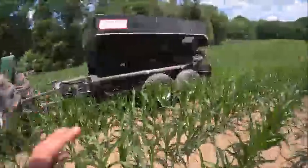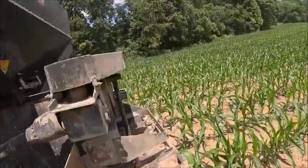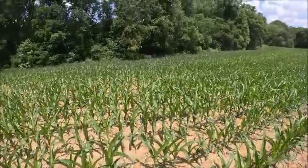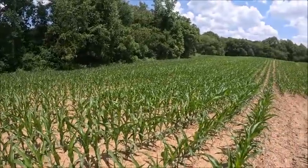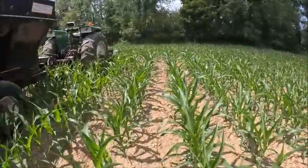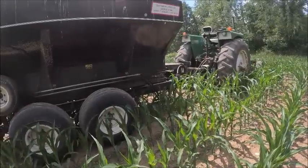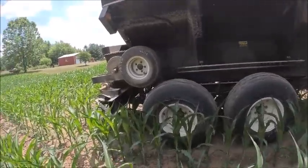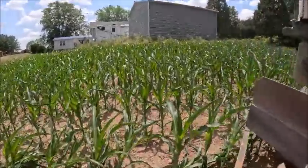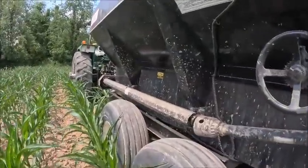Well, now I got a slight problem. I'm out of fertilizer. And I still probably got a half acre to spread here and 9 acres back up in Michigan. I came down here hoping, because I knew that I was getting close to out, I'd have enough to spread these 3 acres, but I didn't.